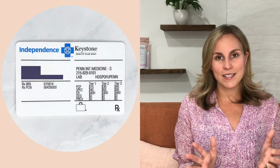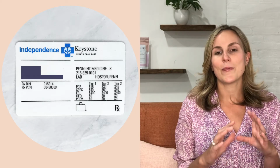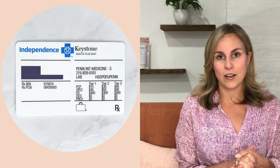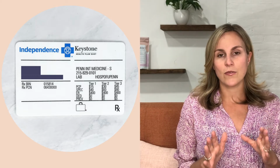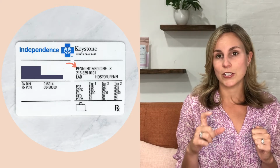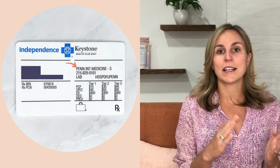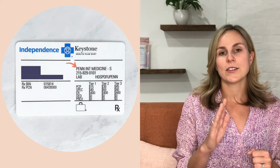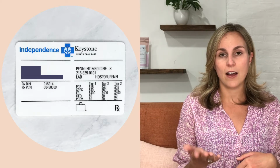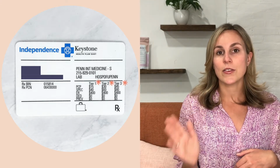All right, the first thing that I want to talk about is your actual insurance card. So lots of us don't realize that there's a lot of really great information on this card. The first thing you want to look for is to make sure that your primary care provider is listed on your actual insurance card, or that you have a primary health provider that's been linked to your insurance account, because you're going to see, as well as on your insurance card or when you log into your insurance account, that you're going to have a tier 1, a tier 2, and a tier 3.